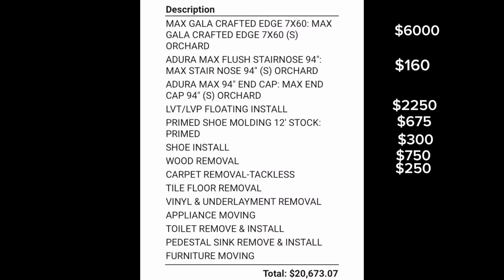Tile removal, depending on, again, how it's installed. If it's a mortar tile install, that is a lot more expensive. Here, I just figured that it's going to be a tile installation using Durock or a similar concept. So at $3.50 a square foot, that would be roughly $350. Vinyl removal at $1.75 a square foot for the vinyl and underlayment would come to $100 total for that line. So for the appliances, I estimated about $150 for the laundry room and the kitchen. We have the toilet removal and resetting, the pedestal sink, and the furniture.